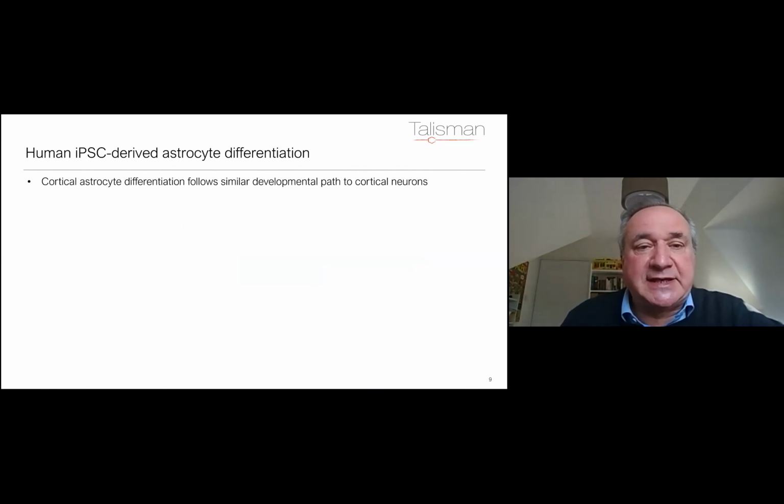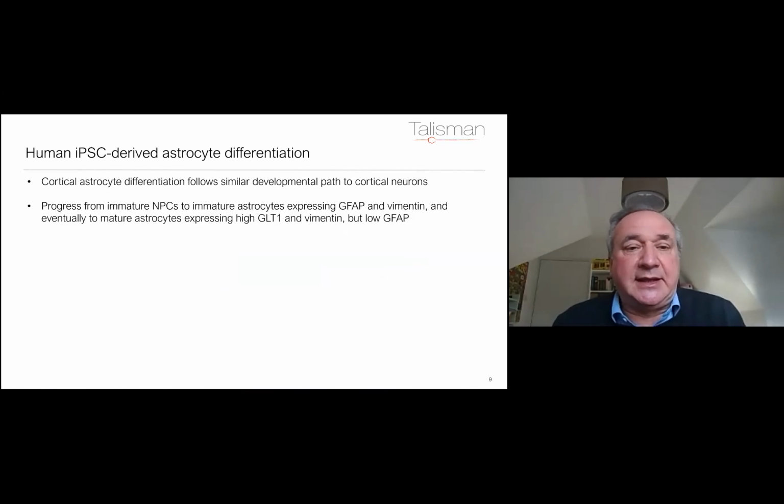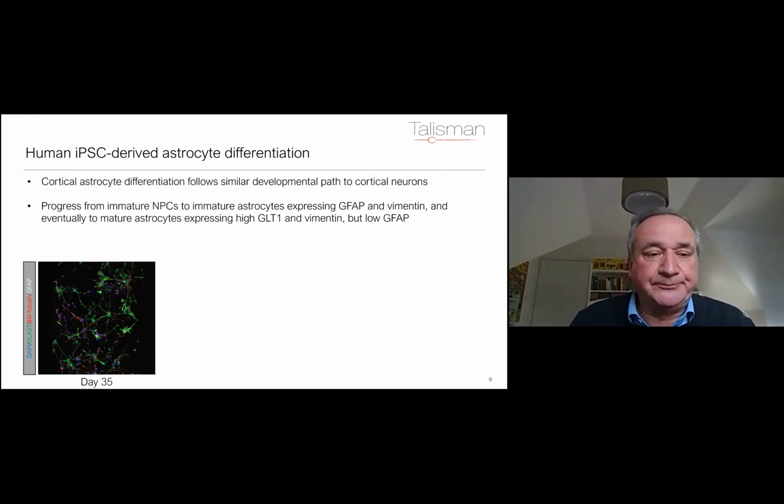And cortical astrocytes follow a similar developmental pathway to cortical neurons, because during development both are required for normal development of the brain. They progress from relatively immature neurons to immature astrocytes expressing GFAP, glial fibrillary acidic protein, a protein that identifies the astrocytes. And eventually, in long-term culture, they have the phenotype of mature astrocytes expressing other markers, such as vimentin and others that are markers for maturity seen in the more adult brain.